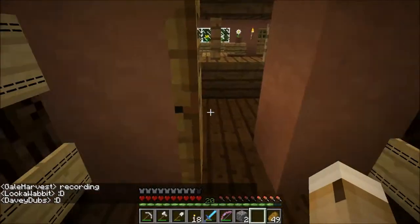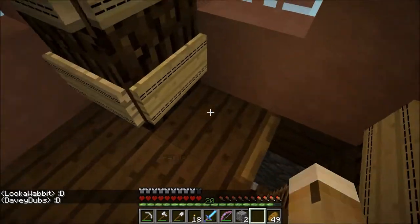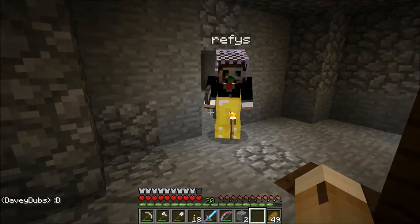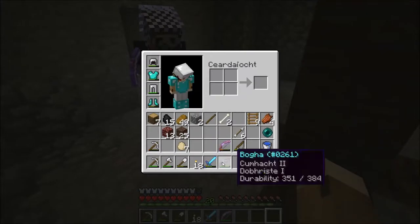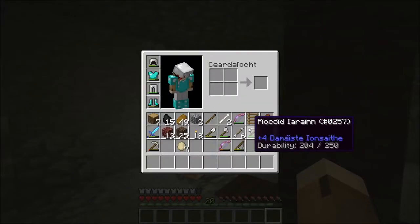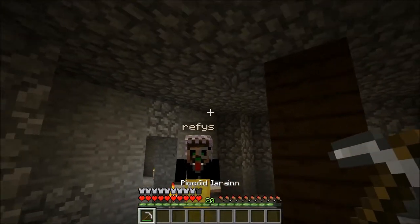Well, I have a bunch of stuff in my inventory, and I have my language set. Oh, right, that's gonna be fun. Oh, this is so cool. Okay, let me just clear out my hotbar here. Give me your item one by one, and I'll read it and say it out loud, and then you can read it and try and say it out loud.